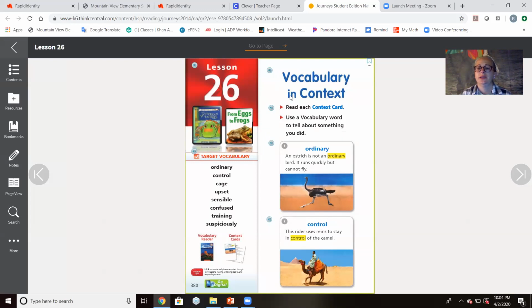So what we're going to do is read the vocabulary and context, these cards, and you can go back and do this later too. But right now I'm going to go over it and click on this little speaker, and it's going to read it to us. So we're going to go through and listen to it in the lesson today. Okay, then we're going to go to the next page.